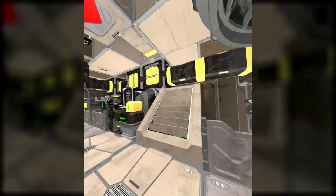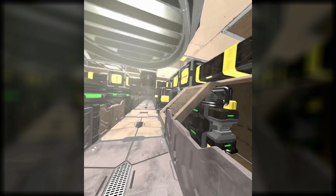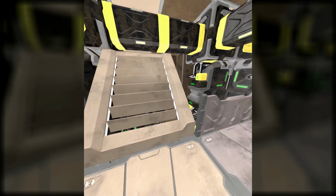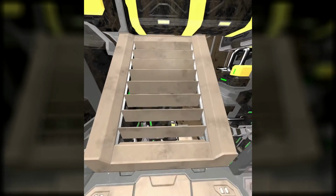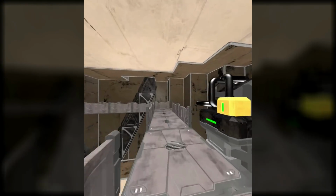I just realized I put these stairs in wrong. Those are upside down. Why? Why did I do that? Why are these stairs in the wrong way? I mean, they're not stairs, they're vents, but I didn't put them in like stairs. I should fix that.